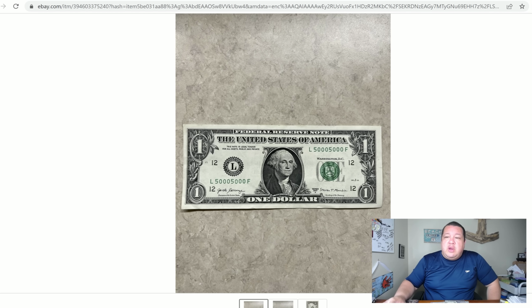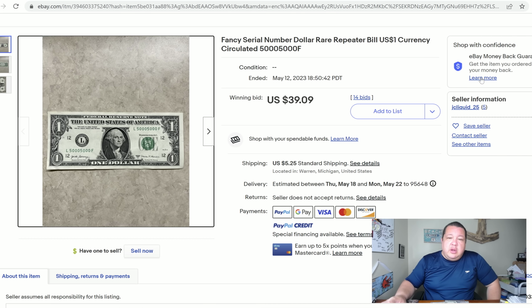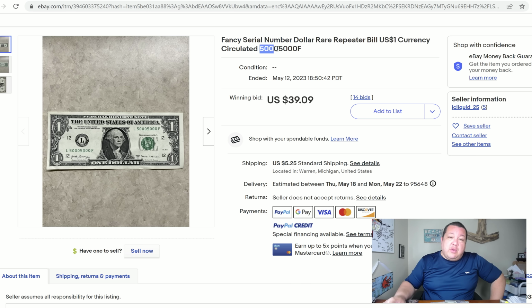But this particular note right here, 4-digit repeater. Sold for $39.09 with 14 bids. Okay, check that out. Our seller is relatively new with a feedback score of only 5. So, again, you could start out wherever you want to on these, but that's a pretty phenomenal sale there.